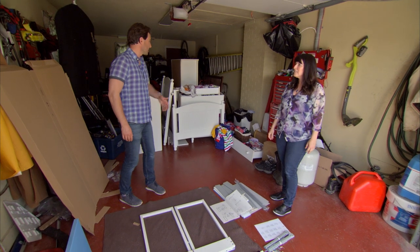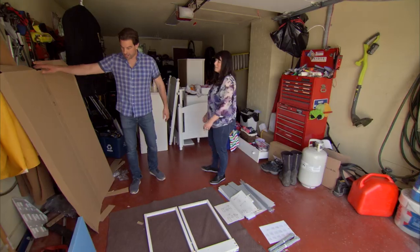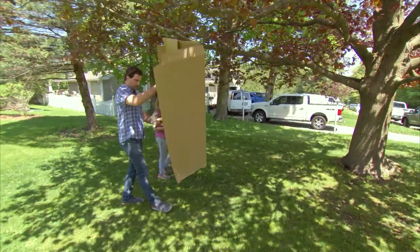If you want to put this desk together, it'll be quite fitting because this is probably where she'll be doing her homework for the next 10 years at this desk. I got a little project for her to do. All right, I think I'm good. Okay, I got a little project for you too.